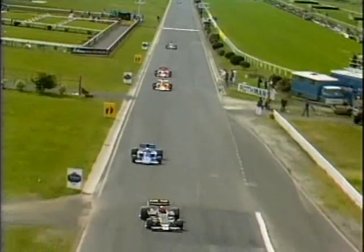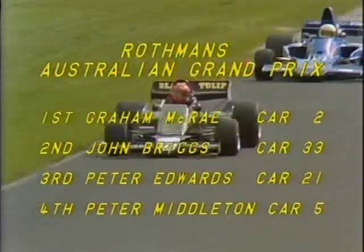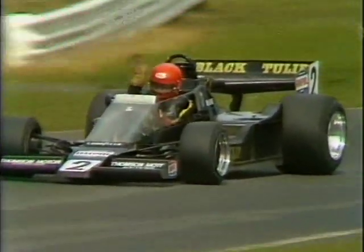There he goes, Graham McRae, the New Zealander, in his own designed and built car, the GM3, takes the checkered flag for the 1978 Golden Anniversary Australian Grand Prix. In second place will be John Briggs in the Maddich, Peter Edwards in third place, and in fourth, Barry Singleton. Just before the finish, Barry Singleton retired from the race, handing over fourth place to Peter Middleton.